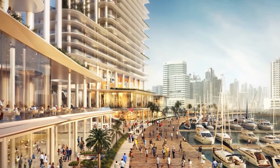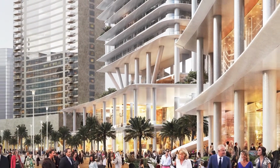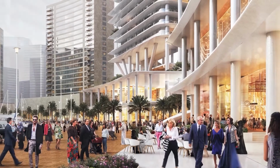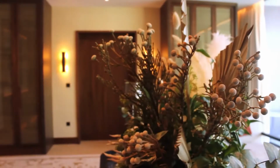On the ground floor and mezzanine floors of the residences, OmniArt has created a unique retail and food and beverage village, which will itself become an exciting destination for unique restaurant and retail concepts, giving you a wide range of options right at your doorstep.